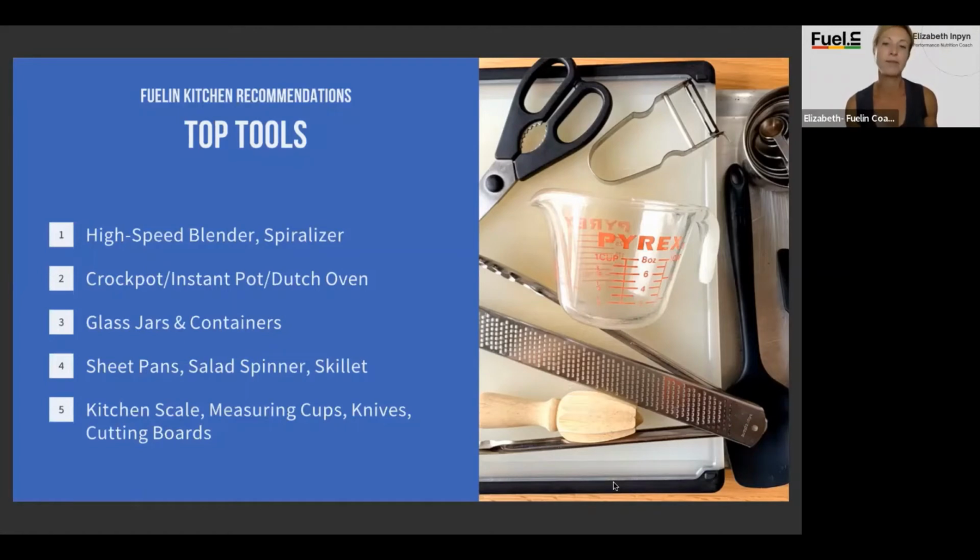Measuring cups, knives, a set of cutting boards. Some people like to color coordinate them, so they have one cutting board for meat, one for veggies. I don't know that it's necessary, but if it makes it faster, easier for you, all the better.